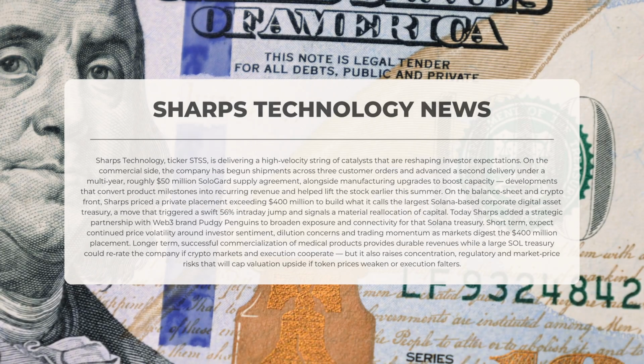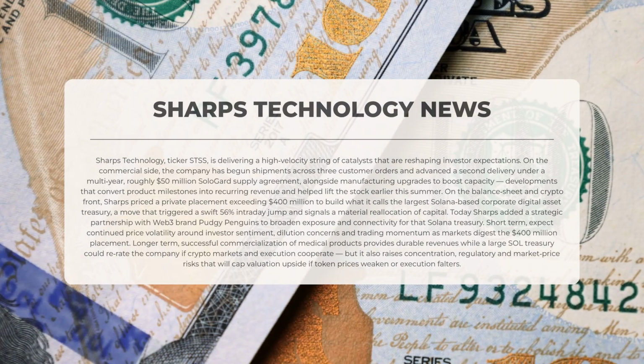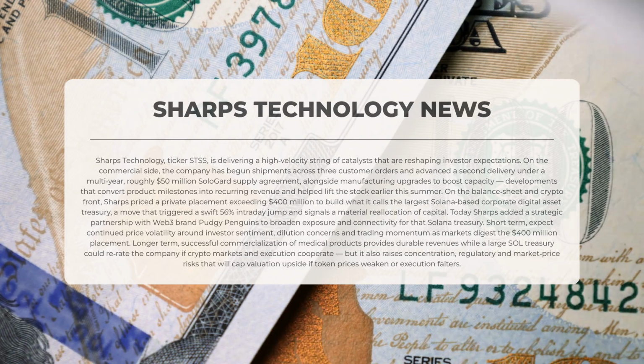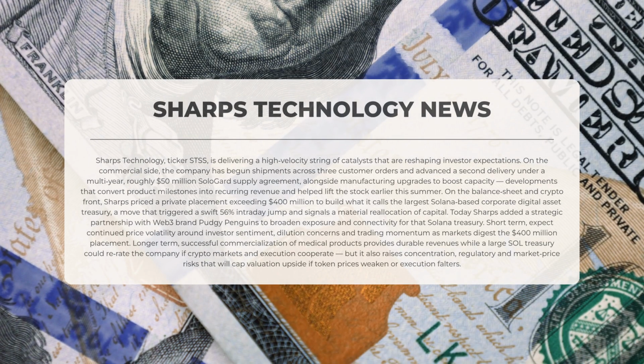On the balance sheet and cryptocurrency front, Sharps priced a private placement exceeding $400 million to build what it calls the largest Solana-based corporate digital asset treasury. This move triggered a swift 56% intraday jump and signals a significant reallocation of capital. Today, Sharps formed a strategic partnership with the Web3 brand Pudgy Penguins to broaden exposure and connectivity for that Solana treasury. In the short term, expect continued price volatility influenced by investor sentiment, dilution concerns, and trading momentum as markets digest the $400 million placement.